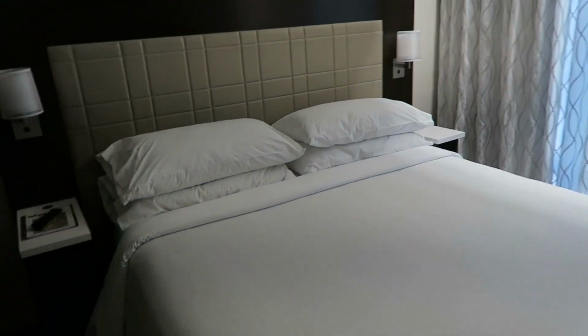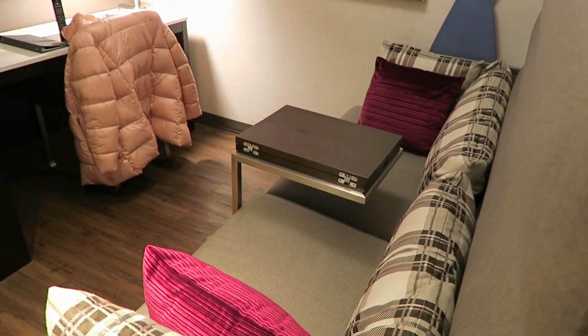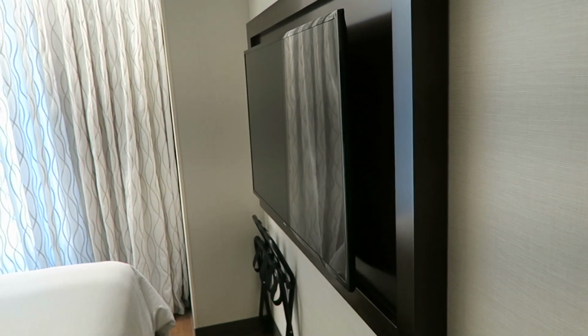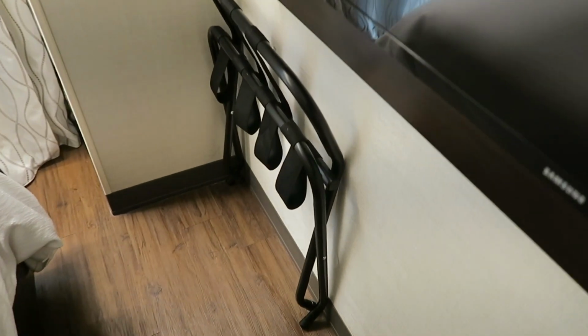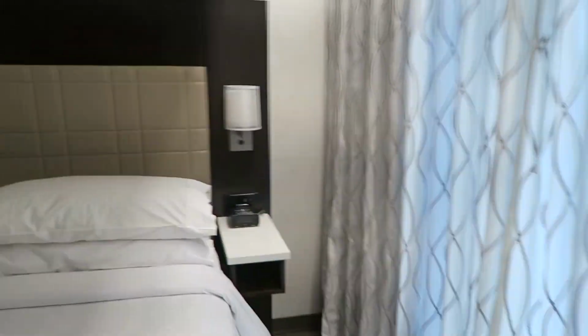So here is the actual bedroom. I think this is a king-size bed. Yeah, this is a king-size bed. So again, you have a king-size bed here, a pull-out couch. This room can sleep a lot of people. And then we have a TV here, a little luggage rack. I actually don't have a suitcase. I just brought a backpack with me since I'm only staying one night.